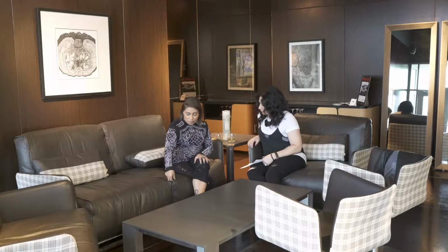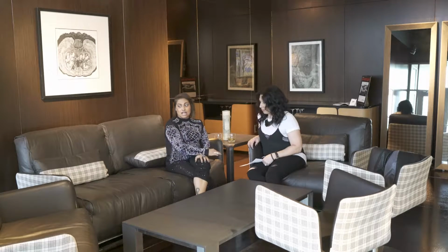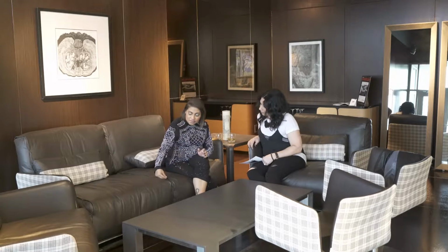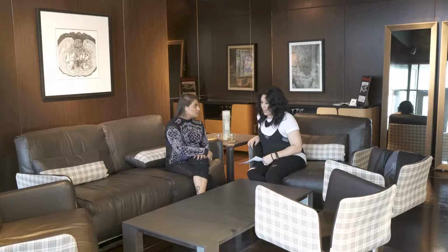Exactly. One of my favorite things about this set is that it's actually wrapped in down instead of just filled with down, which I think is great, and it's a lot more luxurious. It feels more luxurious and a lot more comfortable than just being filled. And you can see that it's tufted in a different way than what you're usually used to seeing. It is beautiful. It's absolutely beautiful.